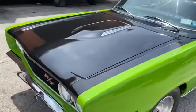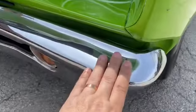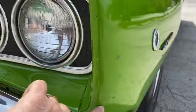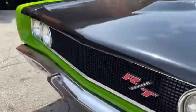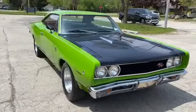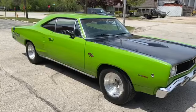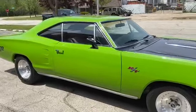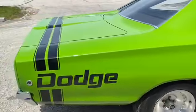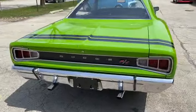Nice black high gloss painted hood. Front chrome bumper looks excellent on the car. Like, here's a couple chips. We can touch that up for you guys. Excellent grille. Really nice stance on the car. It's got that 70s hot rod look to it as well. Really cool. All the bezels in the back, like I said, look good.